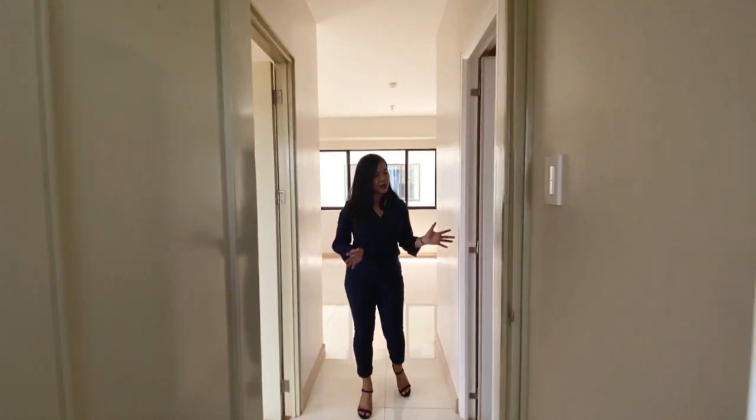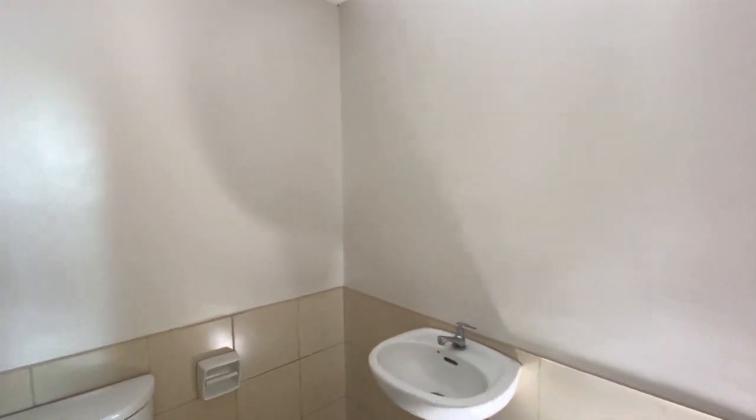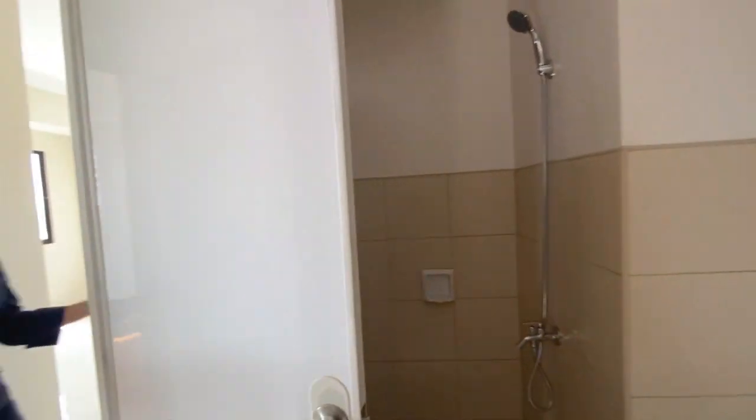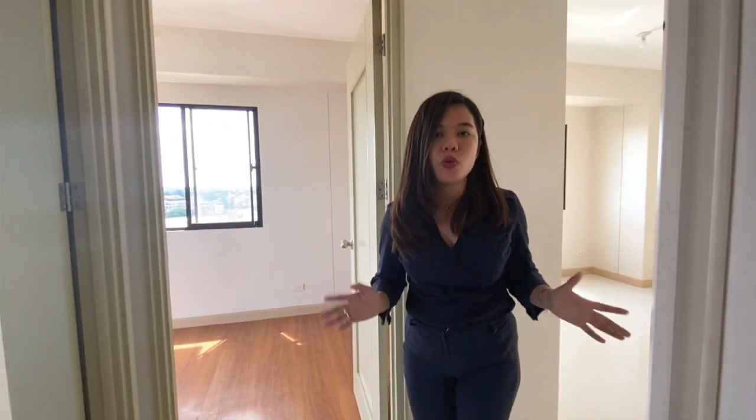Now outside, we have this toilet in there. Okay. So if you're wondering where my laundry cage would be, well, actually we have a reserved area for the laundry cage at the roof deck of this building. So from there you have your own space to do your laundry and your drying as well.